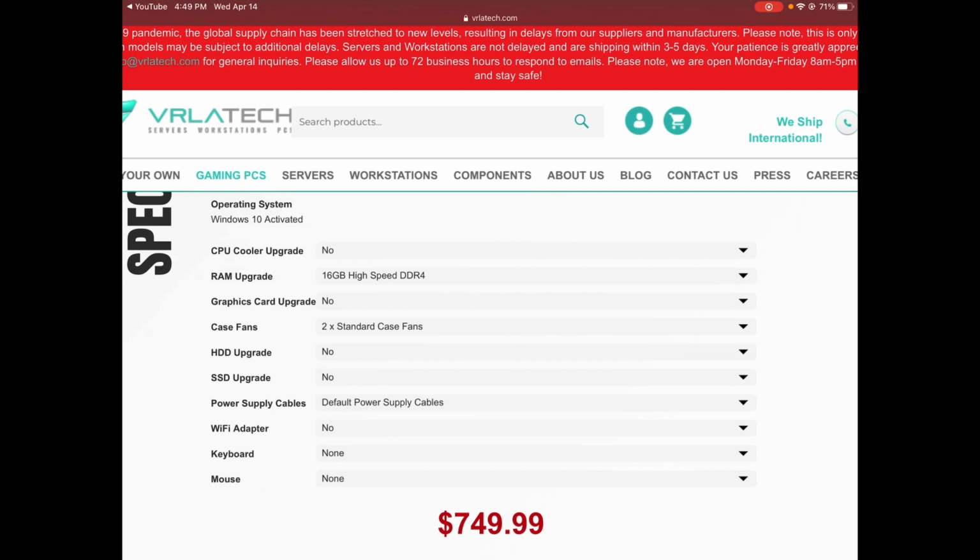And well, for $750, I'm gonna say it right now, back in the day, back when this wasn't going on, you could get like a 1660 Super in this for $750 and like a 10400, maybe a 9400F. But now you only get an RX 570 and a 9300F, or 9100F. So I'm kind of sad about that. It's the GPU drought, but VRLA Tech, I think they've been around longer than Digital Storm, but I don't think they have a parent company, so they're kind of on their own at this point.